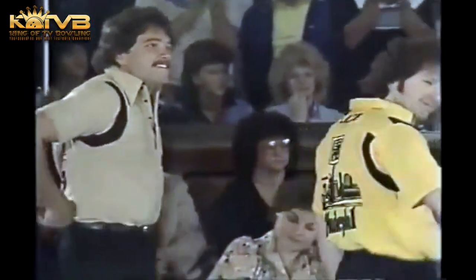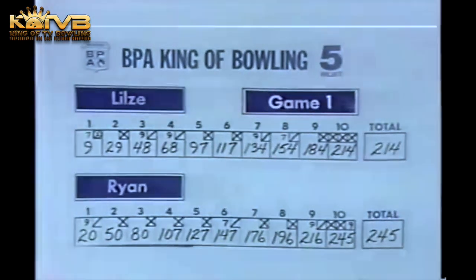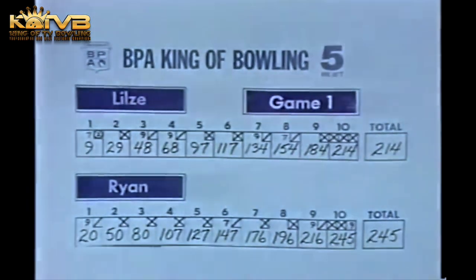So Jimmy Lyles finishes out with a 214, but that's not good enough as Bill Ryan Jr. has a 245. And in our game coming up, Bill Ryan will meet Jack Calhoun. Should be a good one, so stick around.